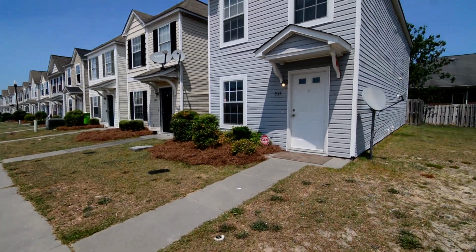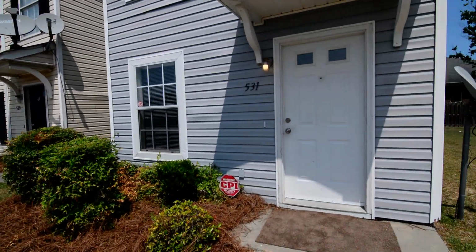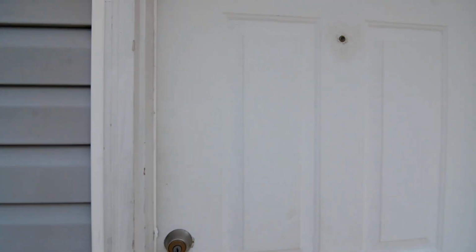You can see you have sidewalks and then common area parking out front. You have a nice little covered front entry. This one does sit on the end of the row, so you don't have any neighbor to your right.